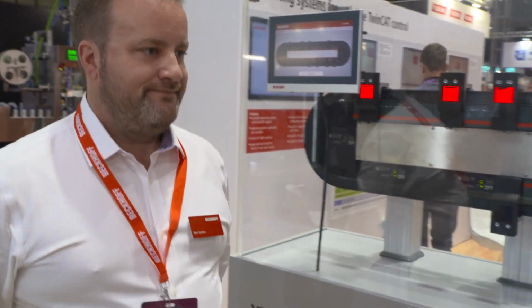Fantastic. It's great to see it in action, and how everyone's coming down. It's quite the eye catcher, this machine. So what has been the feedback that you've been getting? Oh, very good, very good. We did have it last year as well, but on the whole it's well received.